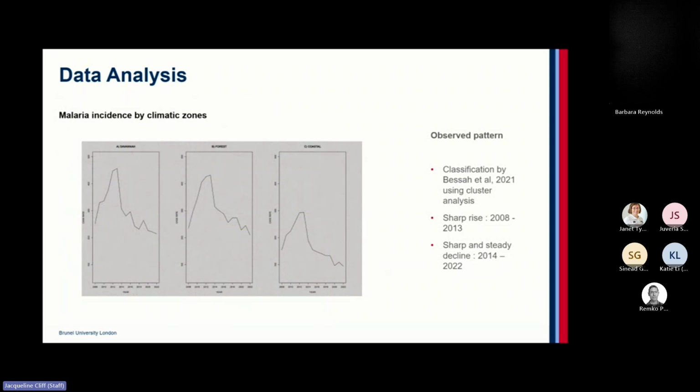Since we are looking at the influence of climate, we specifically looked at zoning that had been done, and we picked Bisa et al., who used cluster analysis to do the zoning of the climatic conditions in Ghana. So he divided the country into 3 zones. We have the savanna, the forest, and the coastal. And so it's pretty much like the first scenario that I gave, that the country is divided into 3, the northern belt, the middle belt, and then the southern. So that's the same thing that he's done, but he uses the 22 synoptic stations. And so it was very relevant to the study.